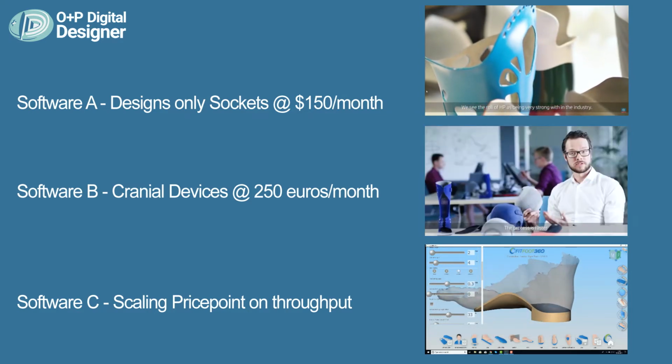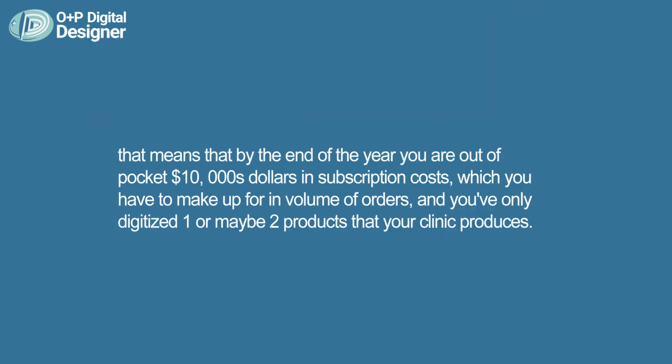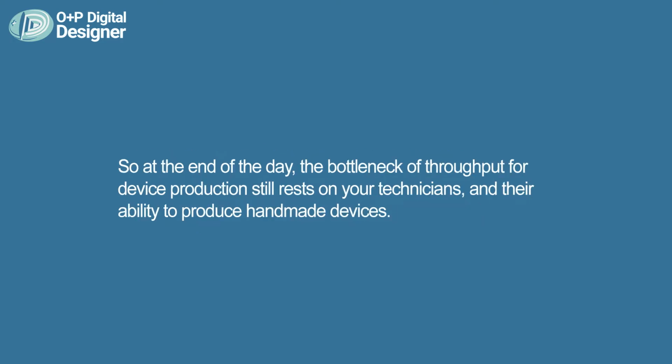When each of these softwares can cost you hundreds of dollars a month in subscriptions, that means by the end of the year, you're out of pocket tens of thousands of dollars in subscription cost, which you could make up for in volume of orders, but you've only digitized one or maybe two products that your clinic produces. So at the end of the day, the bottleneck of throughput for device production still rests on your technicians and their ability to produce handmade devices.